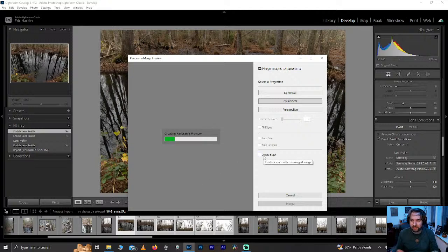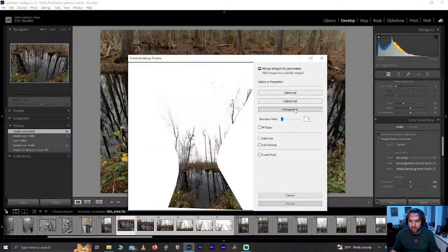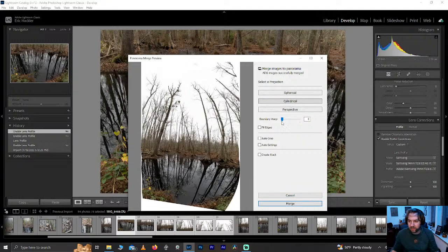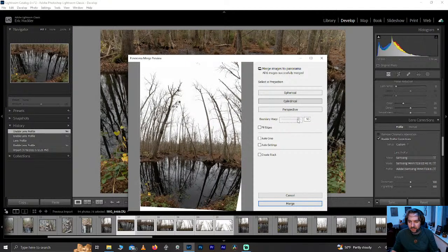And then we will adjust projection styles. All right. So that's cylindrical. Perspective is going to be that. And spherical is going to be what? Let's see. I think cylindrical is the way to go right now. If I do boundary warp, that's better. Getting there.